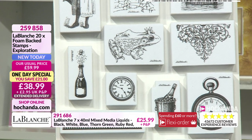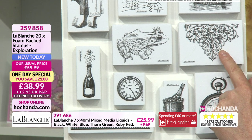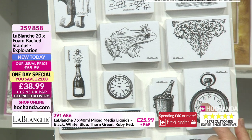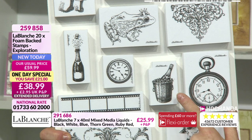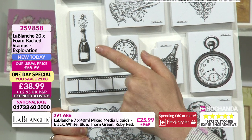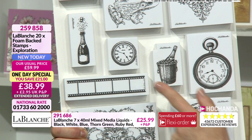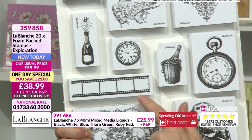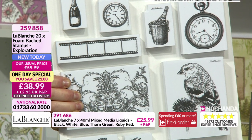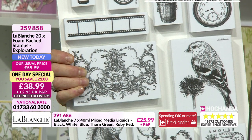We've got that lovely swirl style just there. You could have that in a metal style effect, which looks gorgeous. You've got the champagne in the bucket, because you might be celebrating something. You've got the champagne that's popping. You've got the clock off the wall and you've got the pocket watch as well. I love that film strip. I think that's fabulous. Think about using that with shrink plastic. All of them with shrink plastic, actually.